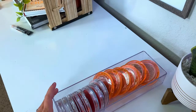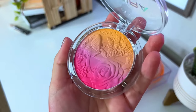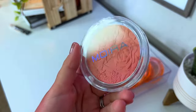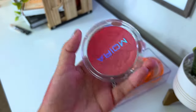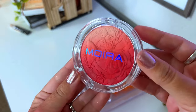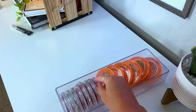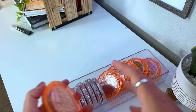Okay, moving on to these last ones. So these are from Mora Cosmetics. We do have all the blushes. I will say these are absolutely beautiful. I mean, just look at these blushes, right? Absolutely beautiful. So we have the shade 01, 02, 03, 04. God, this is my favorite. Look at 05. Like, is that not the prettiest blush ever? 06, 07, and 08. I'm still gonna hold on to these ones because I really do love the formula. I love these, and especially because I think they're just so pretty.